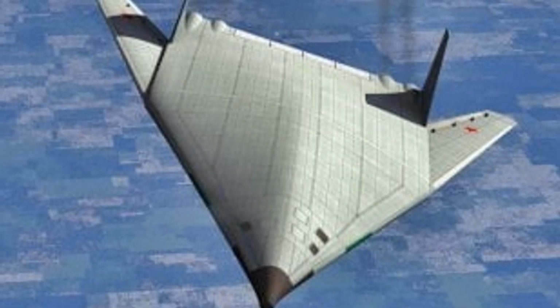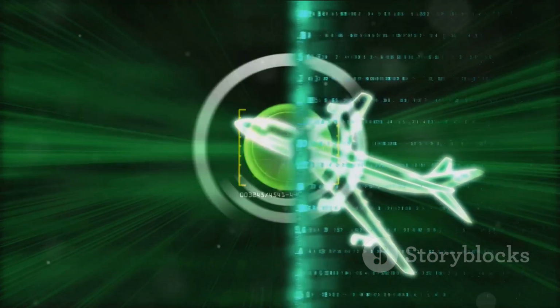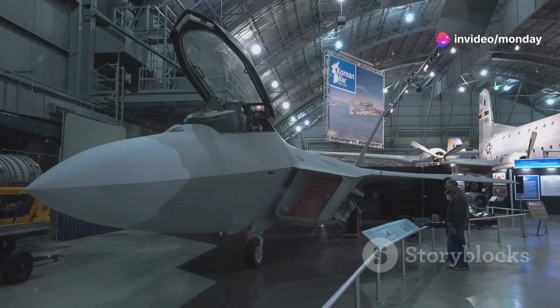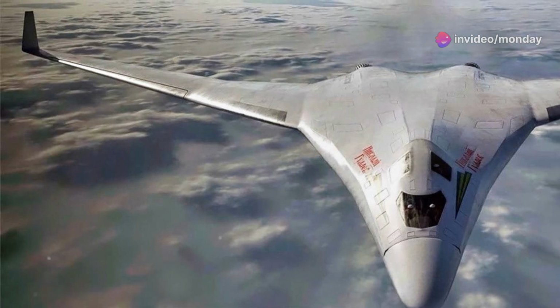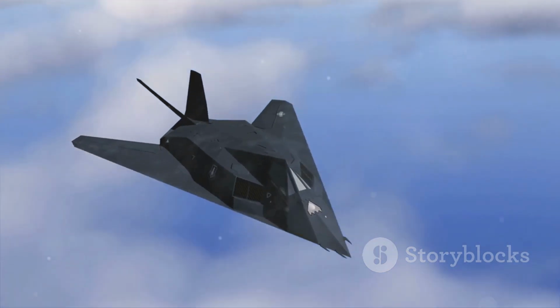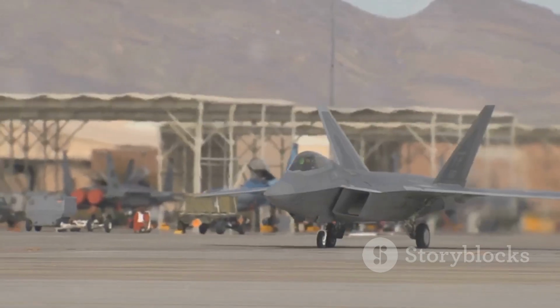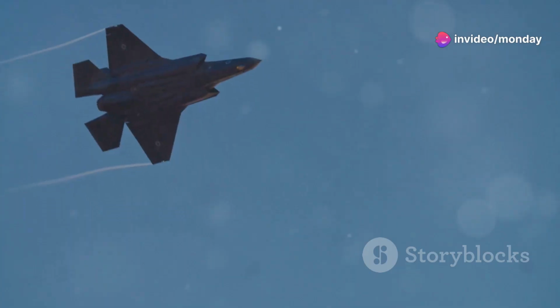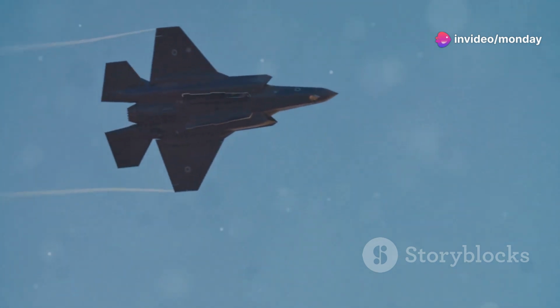Stealth is about more than just shape. It's about absorbing radar waves so they don't bounce back and reveal the plane. The PAK-DA will need special materials and coatings to do this. It's a complex and expensive process. Russia has struggled with stealth technology in the past. Its Su-57 fighter jet hasn't been as stealthy as hoped. This raises questions about whether Russia can really pull it off with the PAK-DA.